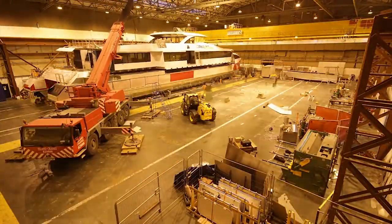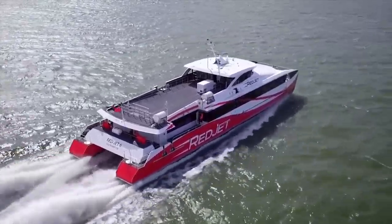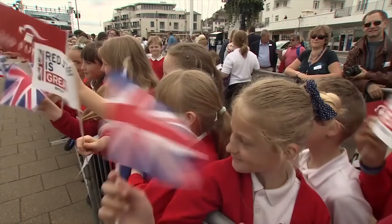I think what it does is it'll prove that we can build fast ferries on the Isle of Wight and in the UK. This is a complicated boat. It's one of the biggest and highest speed ferry operations in the world. To get to Southampton in 23 minutes, you have to have a high speed ferry. In the fast ferry world, this is a milestone, really.